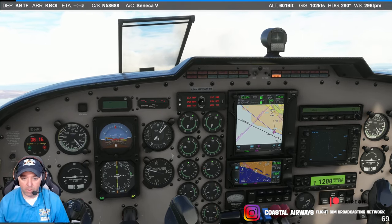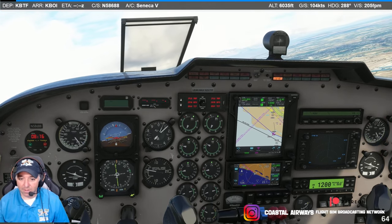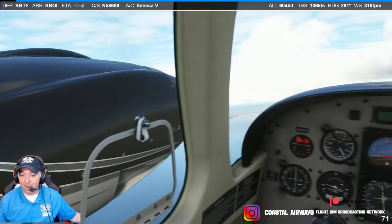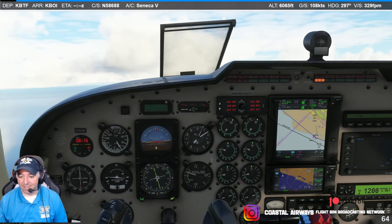This is going to annoy me. I should have figured this out on the ground. You can see how the adverse yaw of the airplane is taking over. And now we're going to come up.